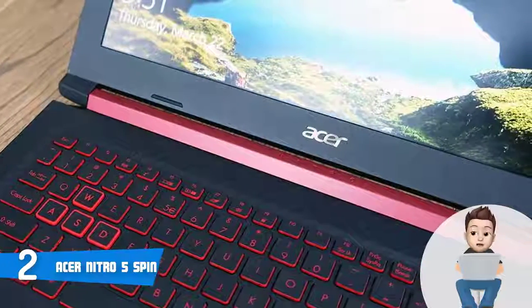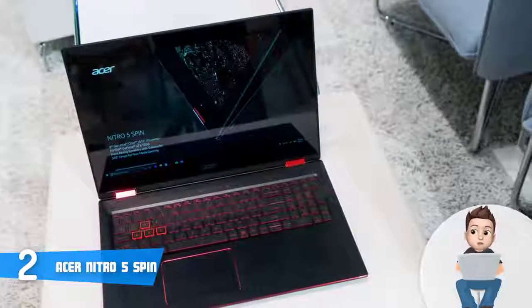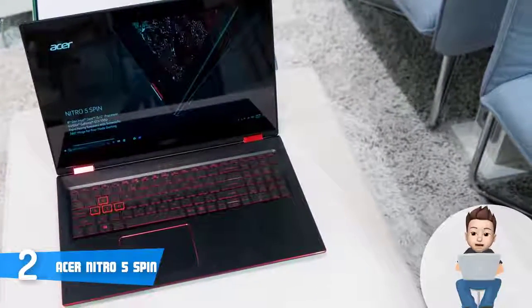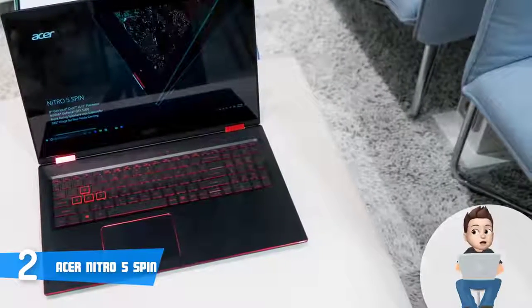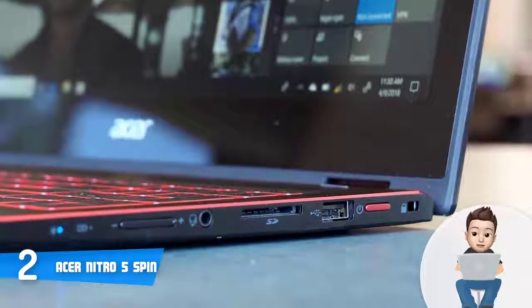For your information, the keyboard is island style, and is composed of black keys with red linings that add a sense of aggression to its appearance, but what's also interesting is that it is backlit, so you won't have any difficulties in terms of typing or gaming during the night. In addition, the touchpad has a highly responsive surface, and houses a fingerprint sensor which will ensure that only you can log into the system, so you shouldn't worry literally about anything.